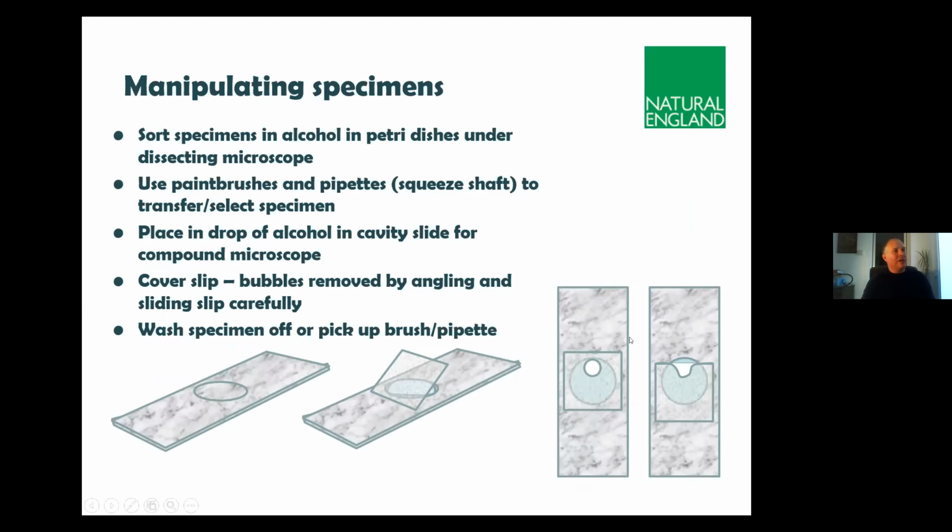cavity slide over, inevitably you'll end up with a bubble, and you can normally get the bubbles out. Again, you've probably done this many a time: if you tip the slide to one side, the bubble floats up to the top, and then very gently move the cover slip over, you should be able to release the bubble out of the side and top it up with a pipette.